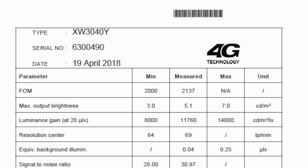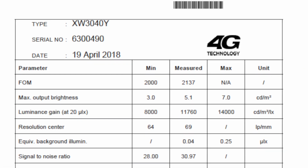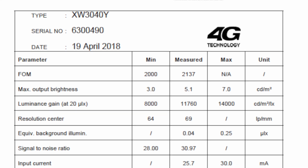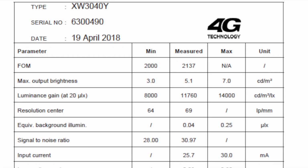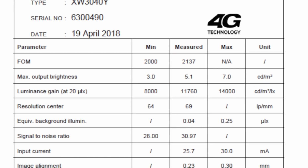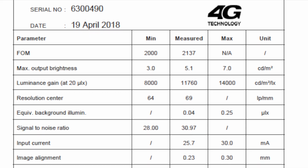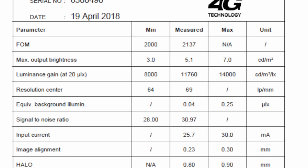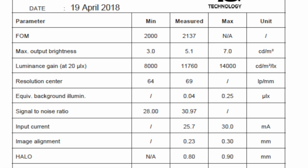So the values that really impact the image quality are going to be resolution, which is typically 64/72, and signal to noise ratio, which is basically how well the tube can perform, and figure of merit or FOM, which is essentially signal to noise ratio value times the resolution. Basically, you want these values, FOM, resolution, signal to noise ratio, as high as possible.